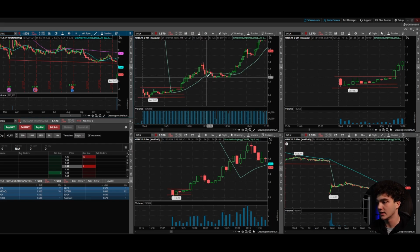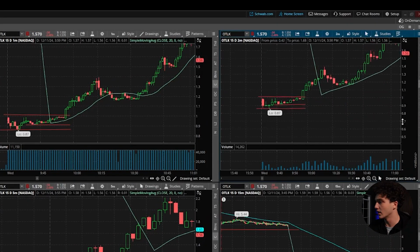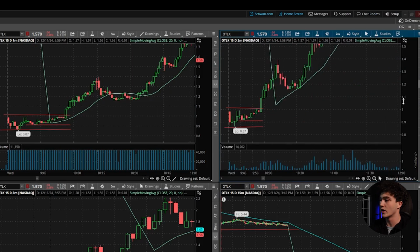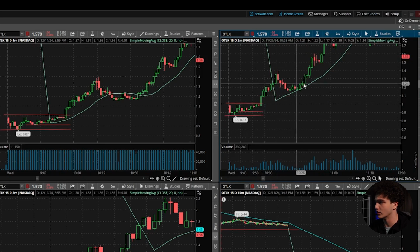So I ended up not taking profits. And at around this point right here, it was forming a buy setup. If we look at the 2-minute chart for more clarity, it was forming a buy setup. It was bouncing into that 20-day period moving average. Because remember, whenever we see price touch that 20-day period moving average, we can expect a bounce whenever it is moving up at around 45 degrees.